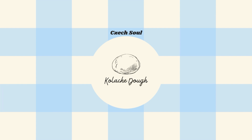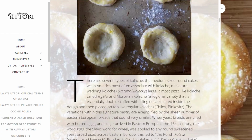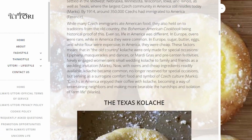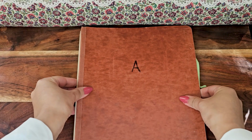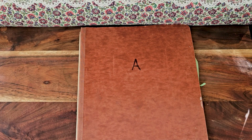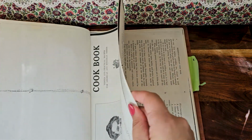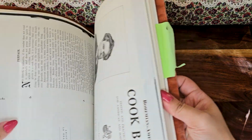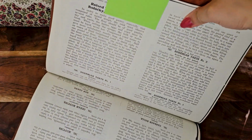Kolache are near and dear to my heart. Back in 2018, I published an in-depth deep dive into the history of Kolache on the Always Uttori blog. To this day, it's still one of my favorite articles. I adapted the recipe from the Bohemian American cookbook, which I got from my great-grandmother. Although her roots were Scottish and Austrian-Hungarian, she was raised in a Nebraska town rich in Czech culture. Later, she married into the Czech community, so for me, kolache are a heritage food.